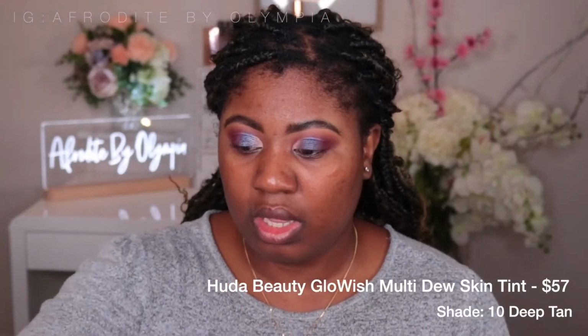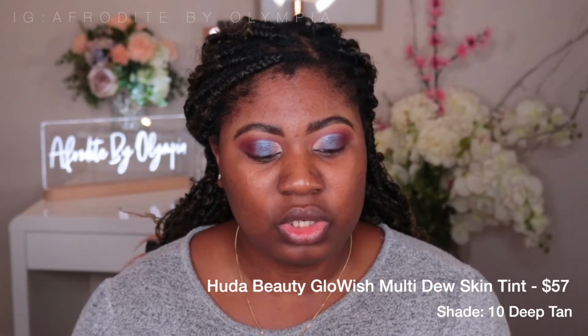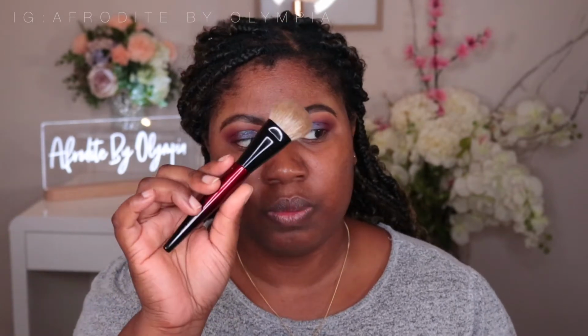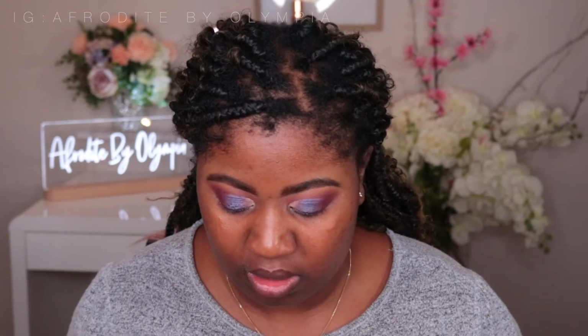Okay, we're gonna move on to the complexion products from Huda Beauty. Let's go into the GloWish Multi-Dew Skin Tint. Oh, we've got a pump bottle, which is nice. I'm gonna go in with the Sonia G Fusion Set. This is the jumbo base. Ooh, that looks really glowy. Like, it looks really luminous. So that was like two pumps, I would say.